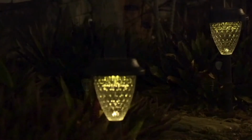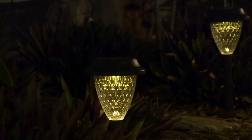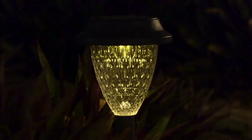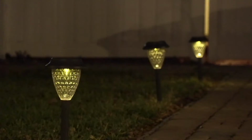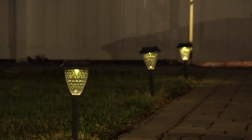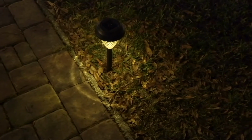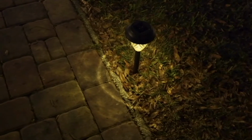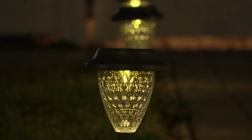Like pathway lights were the provenance of homes that were estates and grand and uber expensive, the way the uber rich lived. Now, I'm so excited because pathway lights are really something that every single home should have, and I honestly think it's just jewelry for your yard.